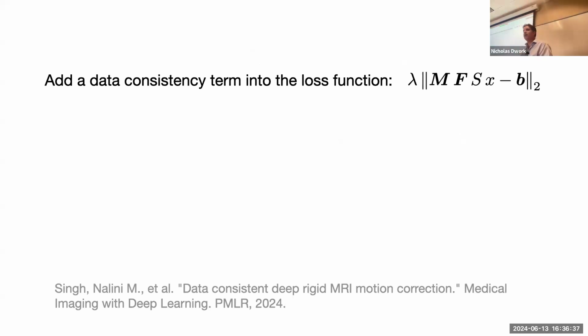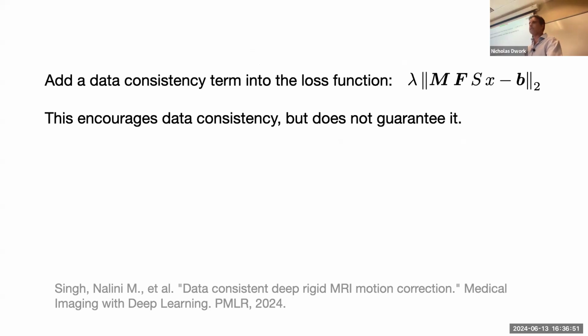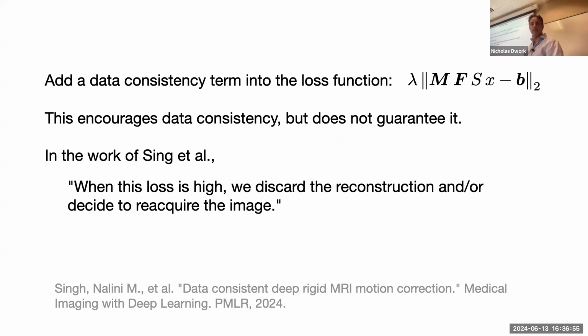One way that people have tried to address this is by adding this term as a regularization term into the loss function that's used during training. And that seems like a very reasonable thing to do, right? It doesn't always work. This encourages data consistency, but does not guarantee it. And so here's one very good work by Nalini Singh et al., where they took this approach and they also, after the image was reconstructed, looked at what the value was to make sure it was below some reasonable threshold. And then they say, when this loss is high, we discard the reconstruction and/or decide to reacquire the image. So this is them saying that even though they included this in the loss function, they're still generating images that are not data consistent. So this doesn't solve the problem. It maybe helps, but it doesn't solve the problem.